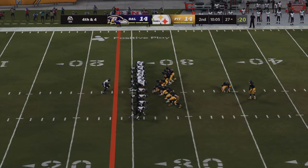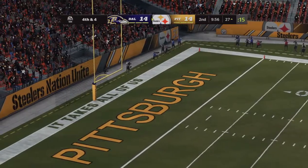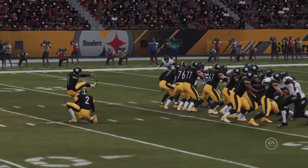So out comes the field goal team now for the second time here today. From the right hash, this from 44 yards out. And Boswell's kick is good. And they take a 17-14 lead.